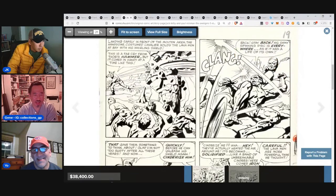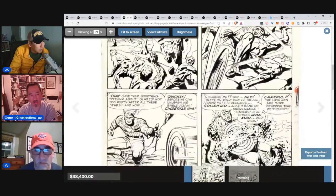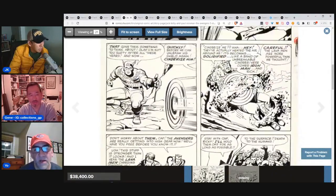But yeah, this is a Paul Reinman inked page, and it's early, it's crude. But it is very historic, so I kind of missed this one. I kind of regretted letting this one go, but I liked the other Cap page I had better, and didn't feel I had to have two of them. So yeah, I've done that too.